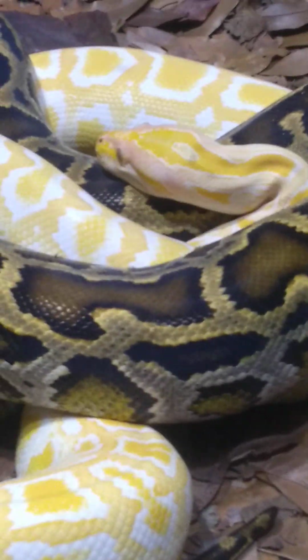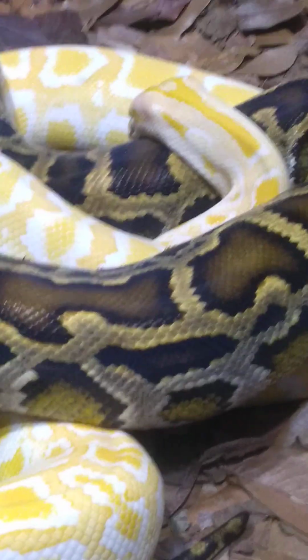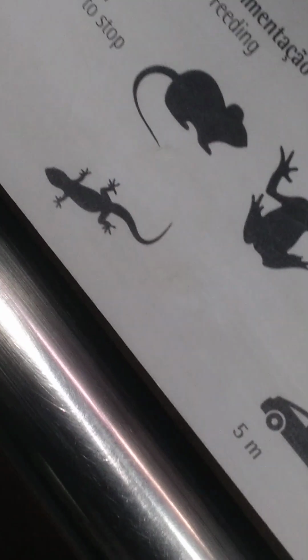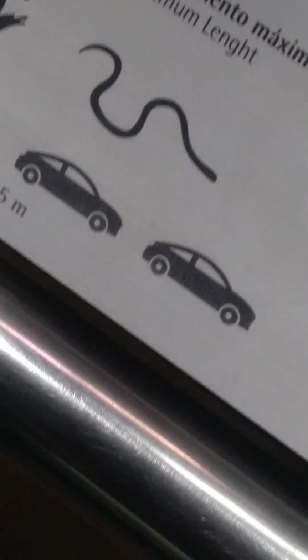Here we can see two of the same species of snake. Look, that one's moving. It's the Burmese python. Eats rat, frog, and lizard. Its length is a little bit more than half of two cars.